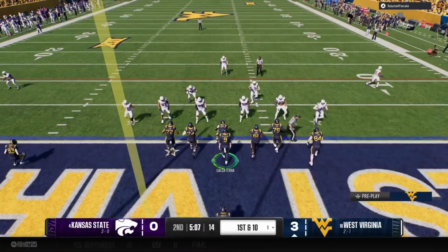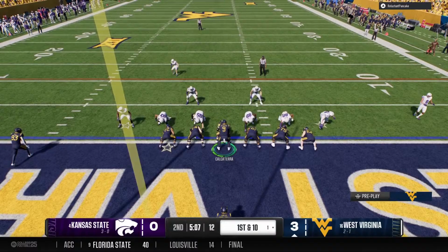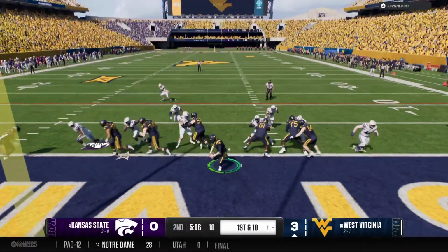And the Mountaineers offense is back out on the field. Kept out of the end zone last time. Had to settle for a short field goal. Can they improve upon that here?